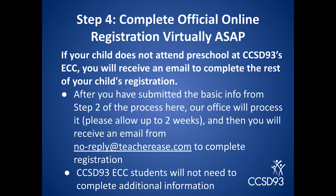For children who do not attend CCSD 93's Early Childhood Center, our school office will use the information you provide today in step 2 to create an official student account and then ask you to complete your child's registration. We'll process these records within 2 weeks of you completing step 2, and after that point, you will receive an email from noreply@teacherease.com with directions to follow up to complete your child's full registration. Once you have completed this step, your child will be registered for kindergarten. Registration is not complete until this step is finished.